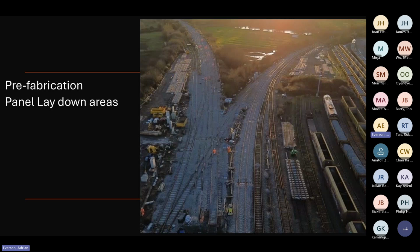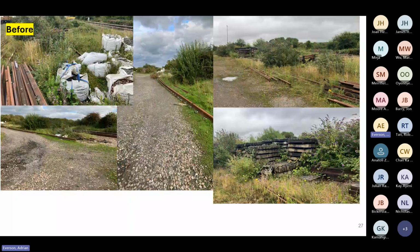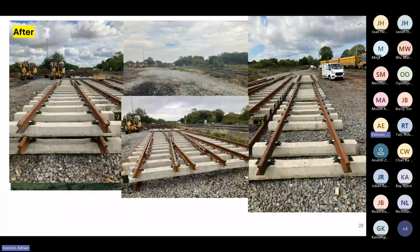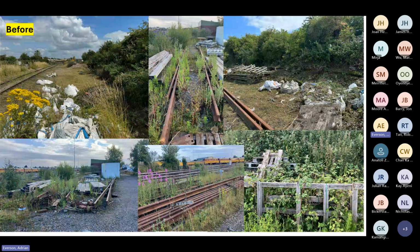So we had laydown areas on either sides, the up and the down. We had some there as well, and I'll put them in a bit of detail in a minute now. It's hard to see that slide, it's not very clear. So build up and decking area there on the up yard, and that's what it looked like before. As you can imagine, all the maintenance stuff loaded, and that's what it looks like when the panels are starting to be delivered. Down yard again, that was even worse. You can see some of the stuff looking at the slide now, and that's what it looked like before. So we had to clear all that to make the lay down areas. And that's what it looked like when it was completed.